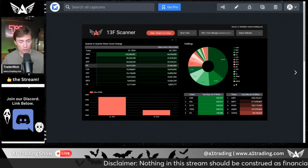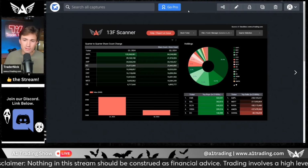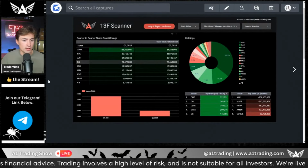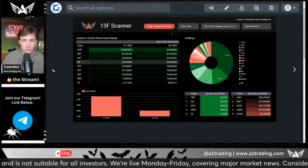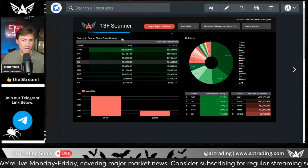We've got something in the works here, and it's not ready. It's still being worked on. But I'm going to go into a little sneak preview here, and I'm going to show you guys some cool stuff. So what you're looking at is just a screenshot. If you're an ETF trader, if you're an options trader, if you're a stock trader, I got something so exciting to show you. This is our new 13F scanner.